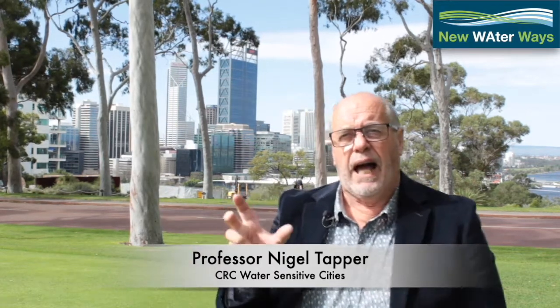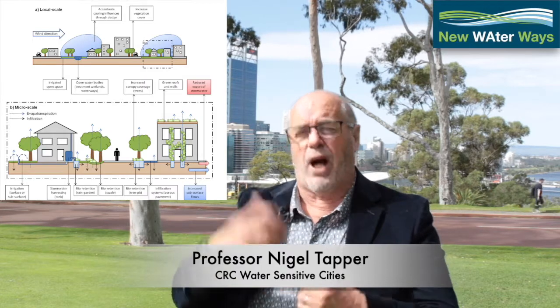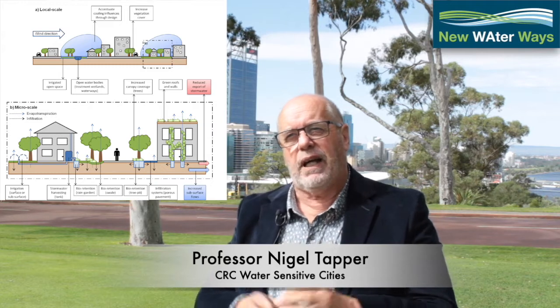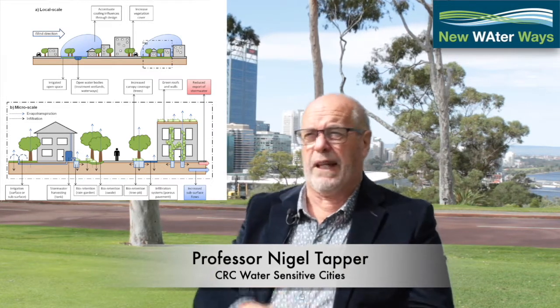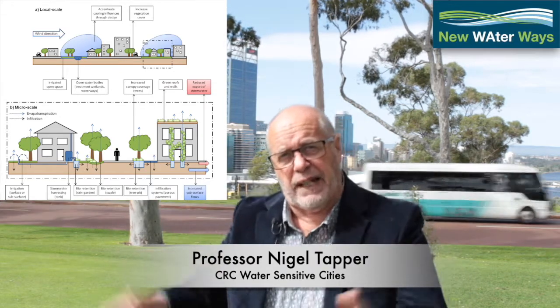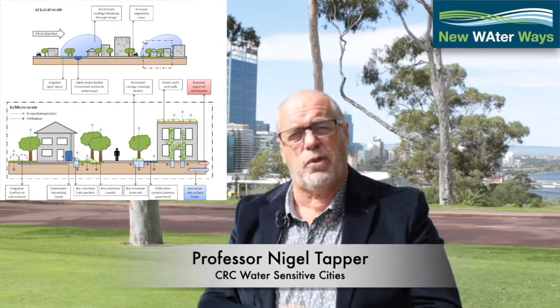The things that we are dealing with in the CRC for water sensitive cities are really mainly around harvesting stormwater for a range of benefits. And some of those benefits include irrigating vegetation so that we have green infrastructure that is evapotranspiring. So green vegetation that is evapotranspiring is really good at cooling the city in two ways. One, through the evaporation process itself that takes heat with it and produces cooling at the surface of the evapotranspiring object.